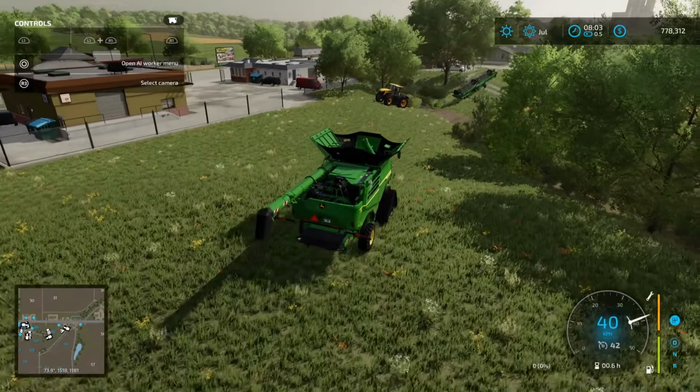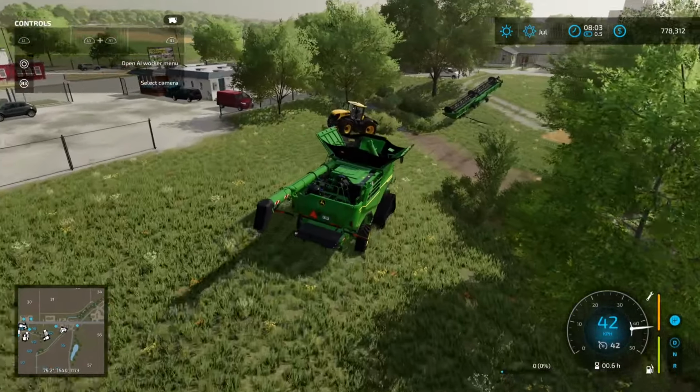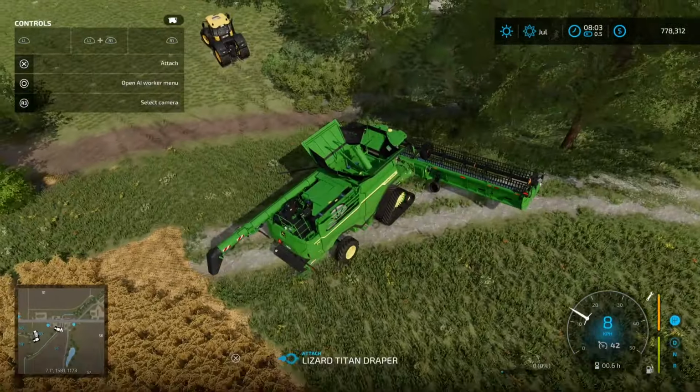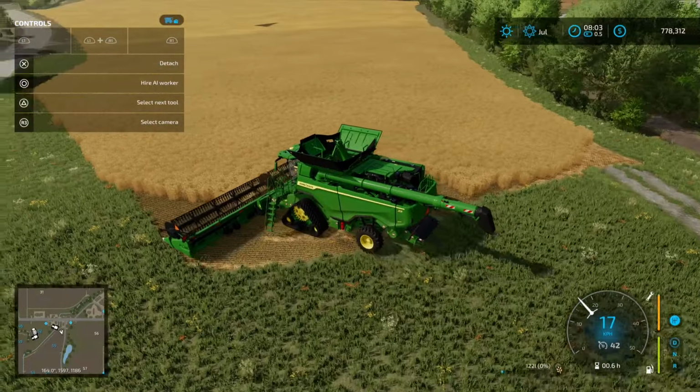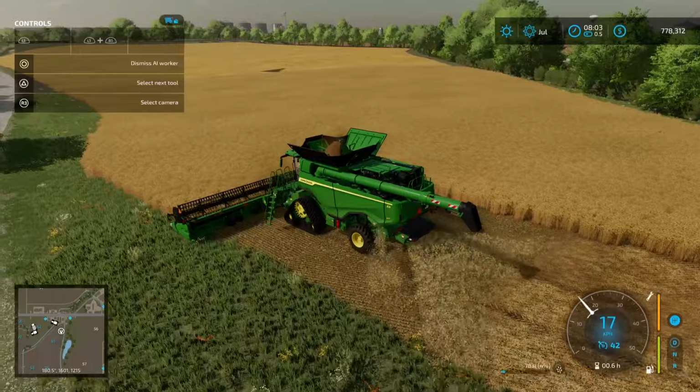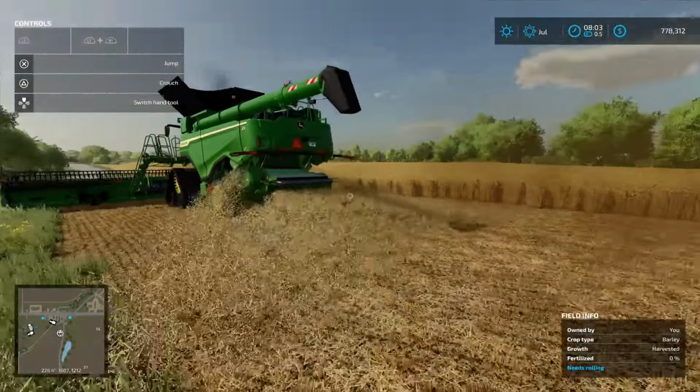But I'm trying to go all American themed with this map, just because we're on Elm Creek, it's American. And John Deere is an American brand. So this should... Let's fire this up. Get out of the way of the trees, that'll be handy. So I can already see this is going to be much better. Right, so I'll send this guy off.